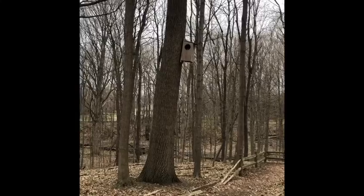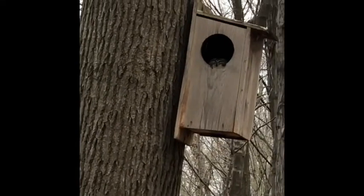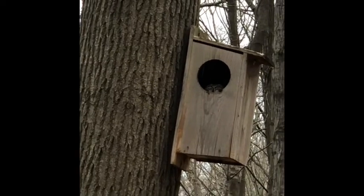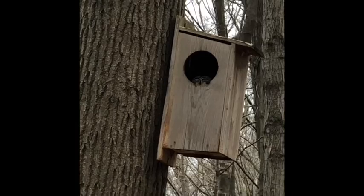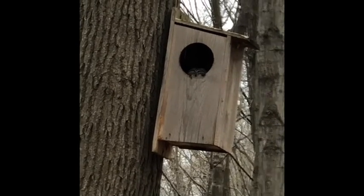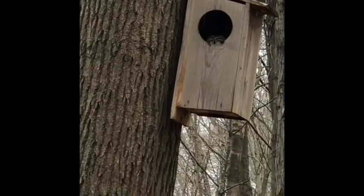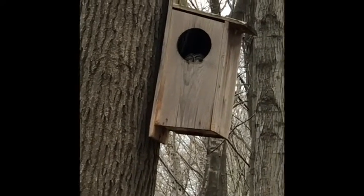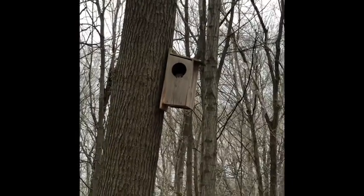Check this out. We know there's a barred owl nesting in this box. And today you can just barely see the top of its head sticking out. That's the adult. She may still be on eggs, or she may have hatched the babies. We don't know yet if she has owlets in there or not, but you can just barely see the top of her head in there. We'll keep watching and let you know how she's doing. Happy Earth Day, Mother Barred Owl.